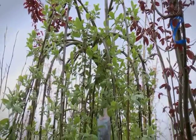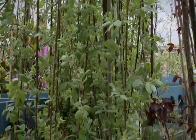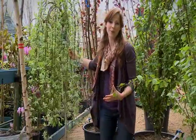The third shape we want to look out for are weeping forms. Now these have a clear stem, but then they have lots and lots of branches which trail down to the ground, which essentially do exactly the same job. They filter the wind and they slow it down.